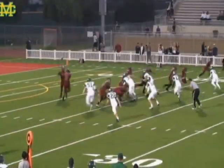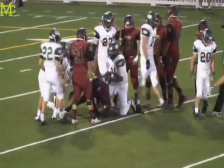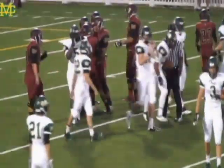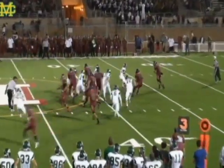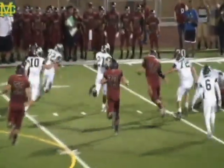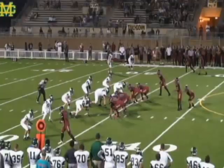Danny Vikings in shotgun, man in motion. Oh, it's a bad snap, but the Mustangs are there, and down he goes to five. Shotgun. Option right, Mustangs though, really stretching this one out. Nowhere to go except down to the ground.